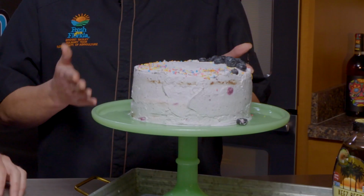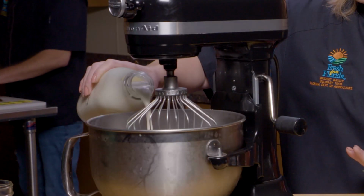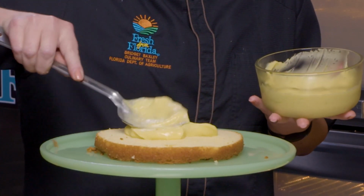And this beautiful cake, Bridget, tell me about this. So this is a super easy whipped cream frosting. I just cooked down some blueberries, incorporated it into some heavy cream, whipped it up, and frosted a beautiful yellow cake. There's some key lime curd in between. This is on followfreshfromflorida.com as well as this one, and we hope you go check them out.